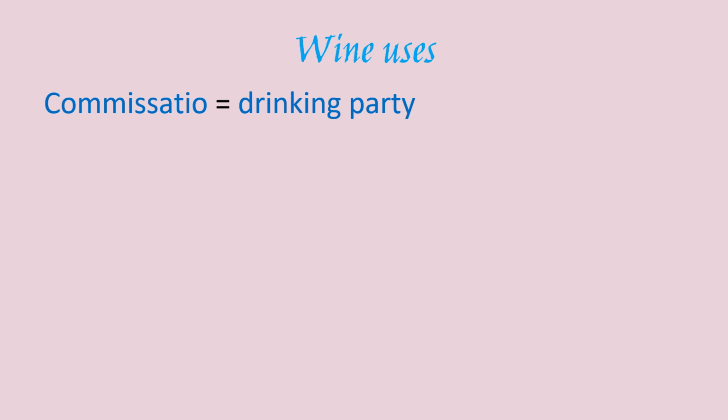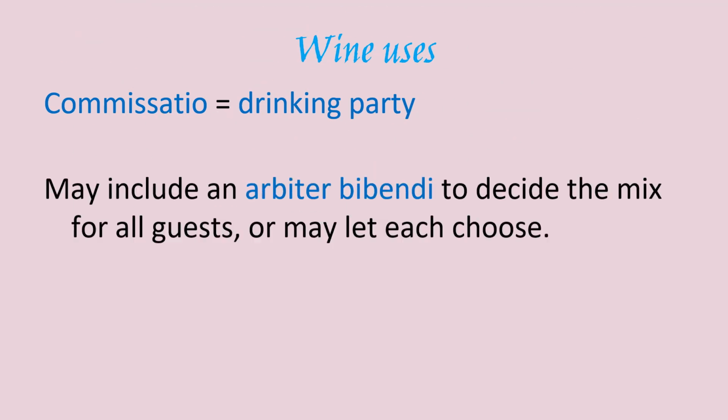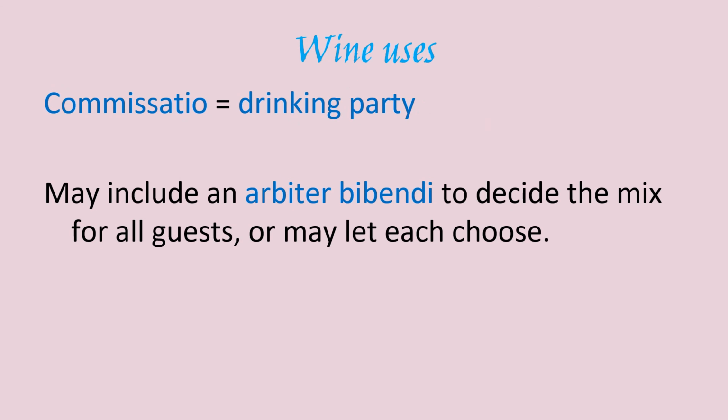So maybe after dinner or just for a gathering of friends, you would have a commissatio, the drinking party. You may appoint someone or choose someone through some sort of game or lottery as the arbiter bibendi. This judge of drinking is going to decide the mix for all guests, or may decide to let each guest choose their own proportions. So sometimes the water was already mixed into the wine and everybody got the same type. Sometimes they would bring the water and wine to each guest and let him choose.